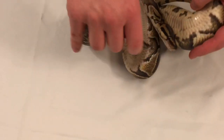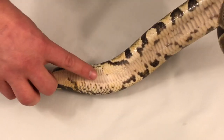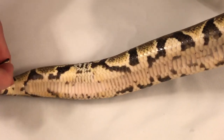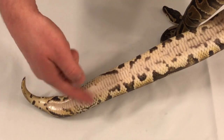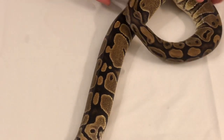Yeah, so this will be simpler. So even though she's getting ready to go into shed, you can see how this is whiter up in here, and then it turns into like a yellowy orange on this side. So if we do like a little roll, you can see how that works. And then of course there's no black coloration coming in, it's all speckled and mottled. That's a telltale sign of the pixel.